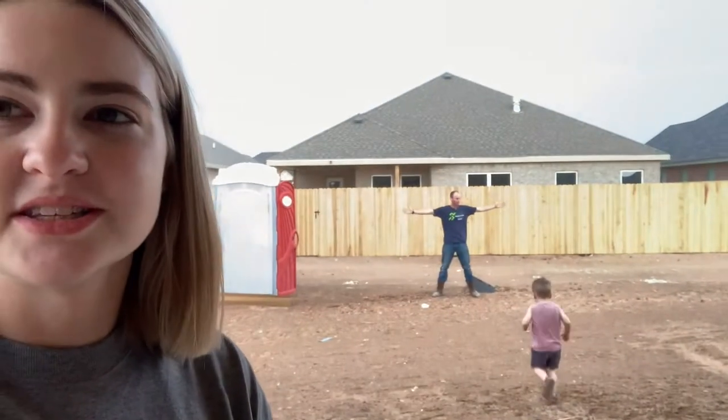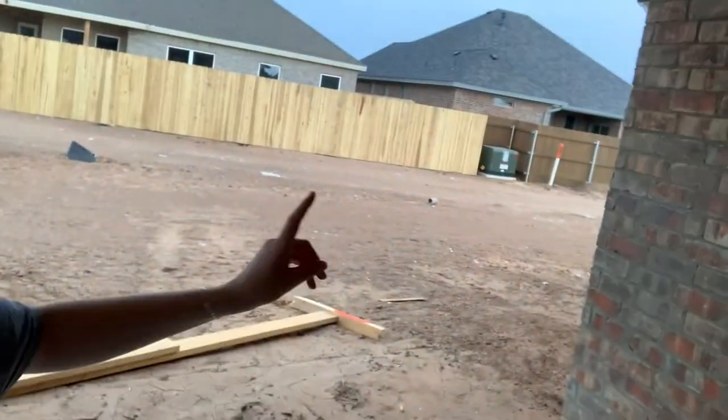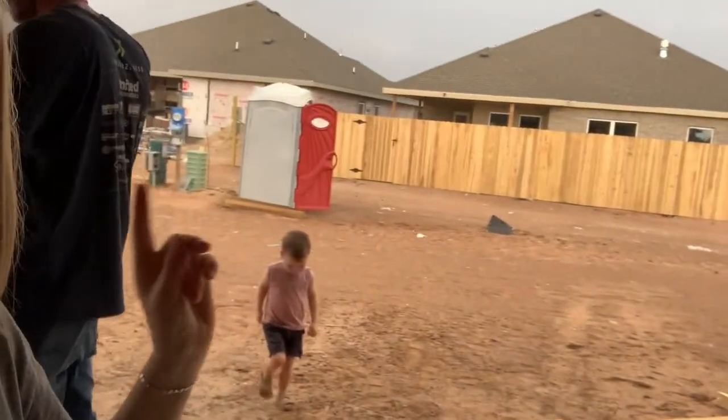We have a really big backyard, so the fence is gonna go to about this porta potty right here. We were just talking about things that we wanted to do with the house. Yeah, so where Connor is. So we were just talking about things that we were kind of wanting to do with the backyard. Maybe, this is our porch, so maybe put a little swing up here or something. We're gonna have a swing set probably somewhere in here.